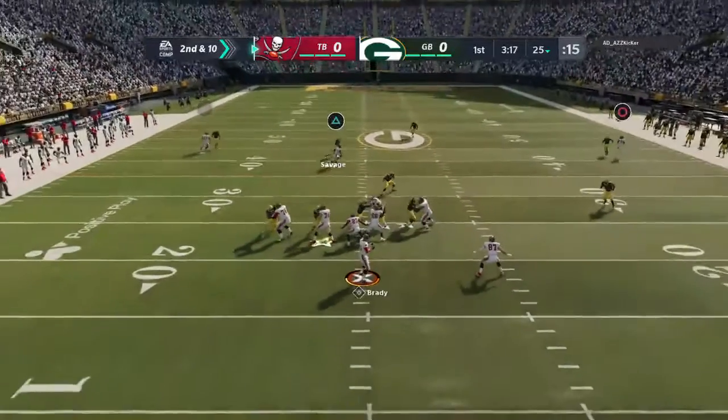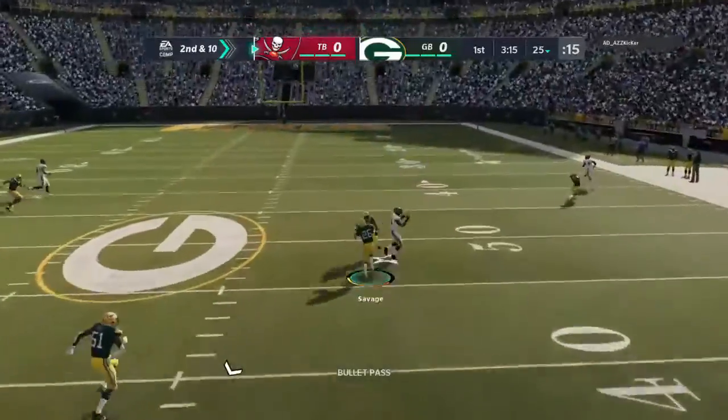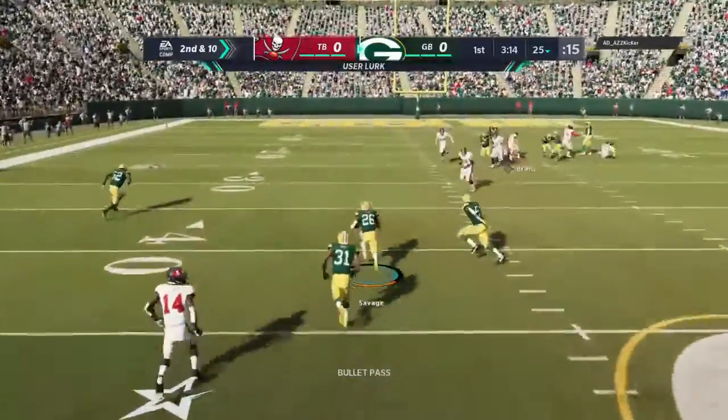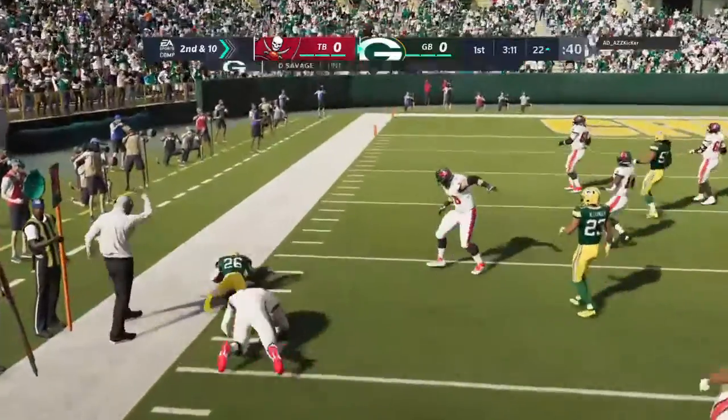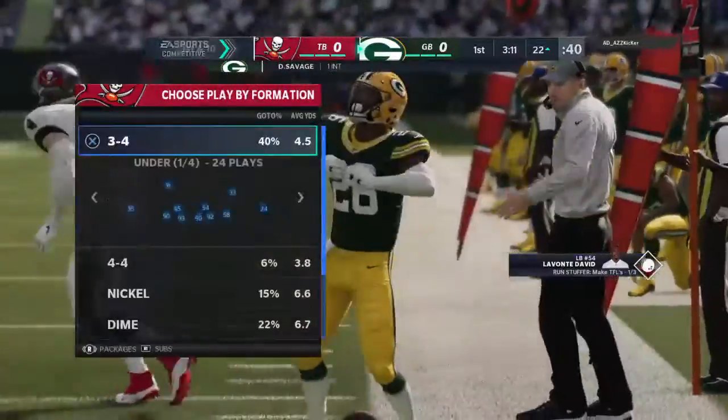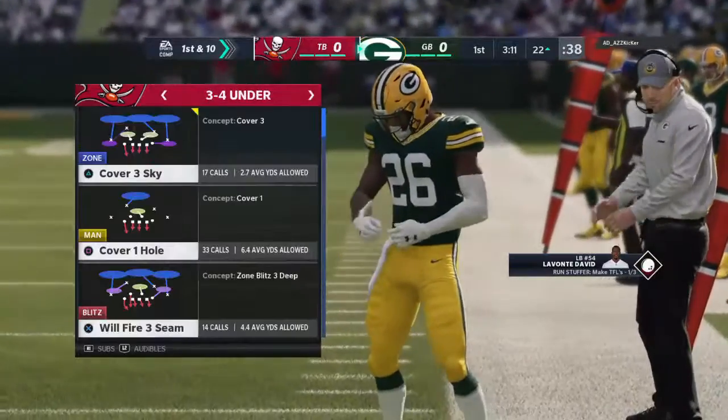They fake the handoff. Now Brady. They're looking for Godwin, but it's intercepted. Picked off by Darnell Savage. And a terrific return as he takes this thing all the way down near the 20-yard line.